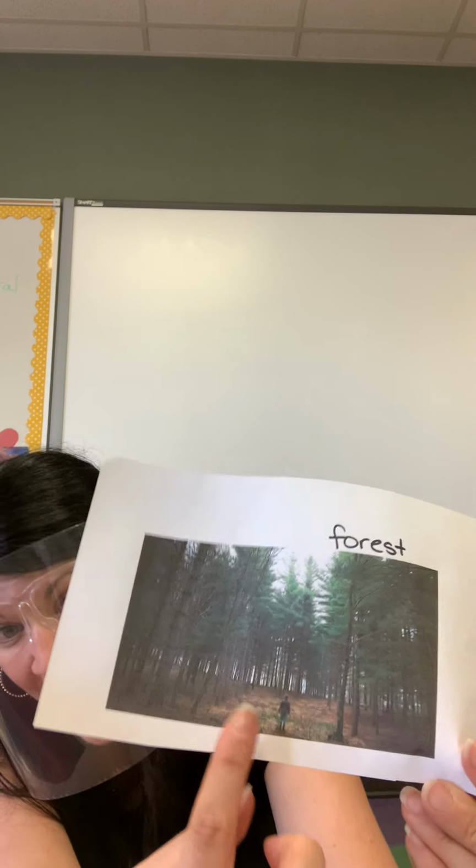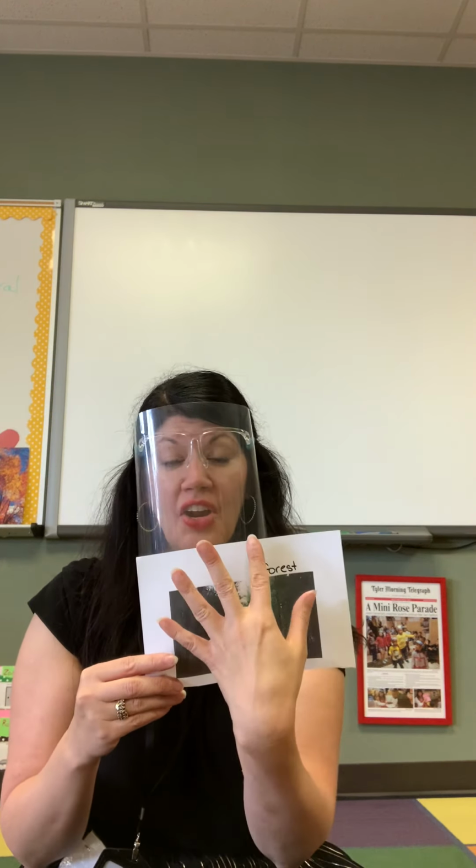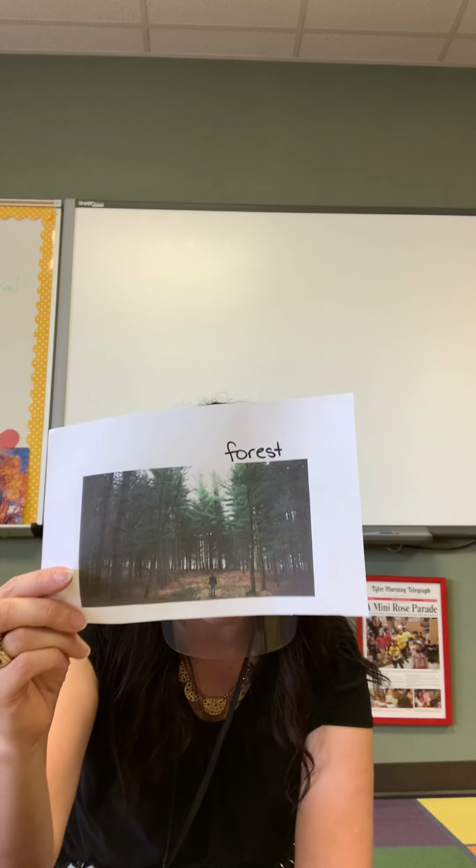Wow. These trees are a different type of tree. They're called a pine tree. And they're an evergreen. That means they stay green all year round. They're special pine needles, they stay on the tree. They're gonna stay green all the time. Let me show you some parts of a pine tree.